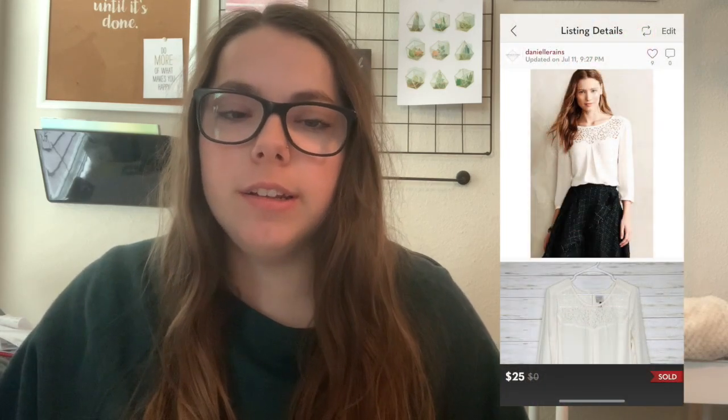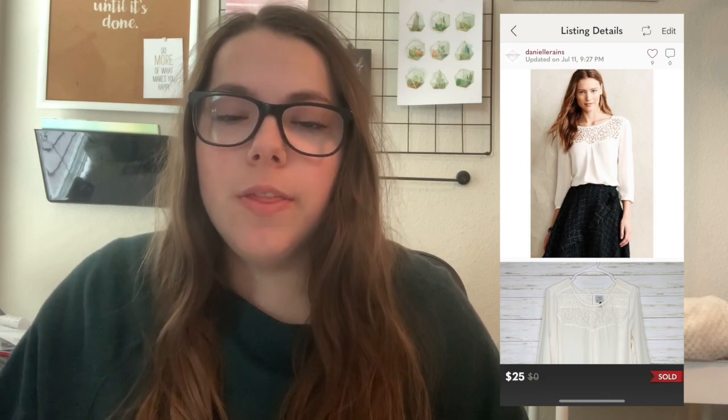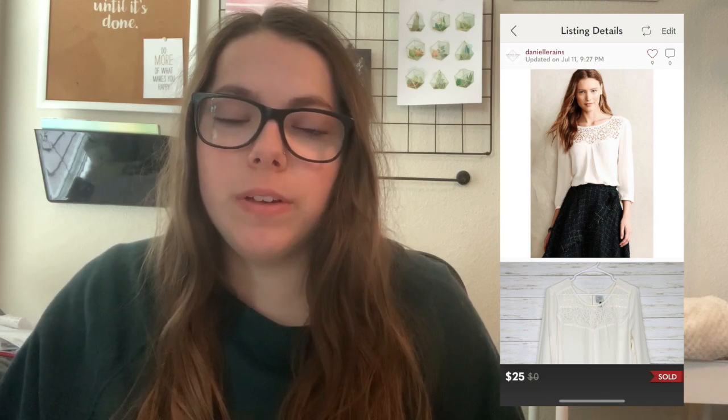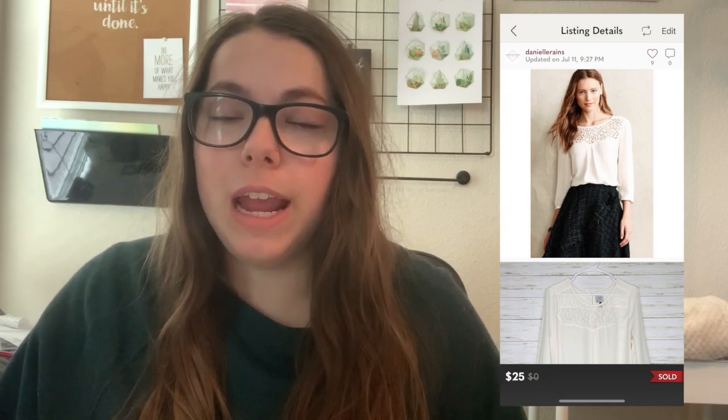Next is another Poshmark sale, and this was an HD in Paris, which is another Anthropologie brand. This was a white cutout Dara tee in a size 12. This sold for $25 with a Poshmark fee of $5, and then I offered a shipping discount again of $1.50, and that left me with $18.50.